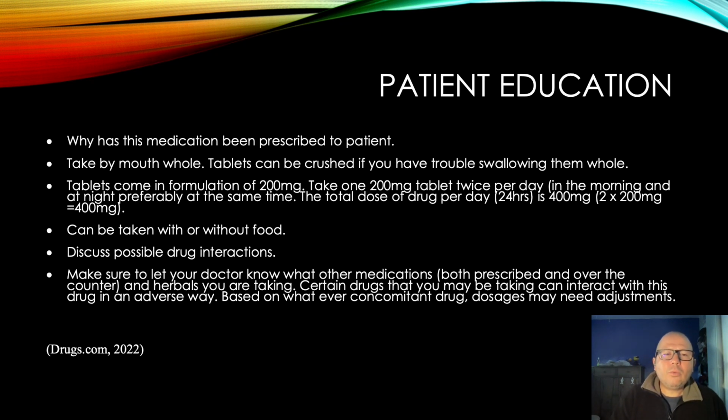So once again, when you educate your patient, make sure that they bring with them a list of drugs. That way we can check for any drug interactions that may exist. And if we find that there may be drug interactions, this will tell the nurse, doctor, pharmacist if they need to increase or decrease certain drugs or take them off certain drugs. So once again, educate your patient. Make sure that they let us know what other drugs they're taking.